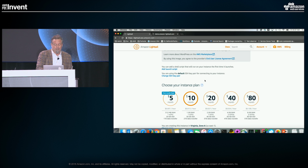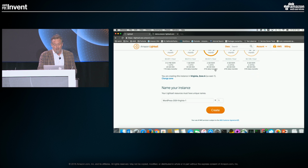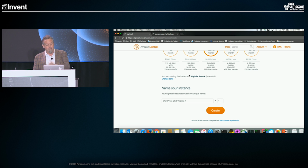Picking your instance type, let's just say our blog might be popular, so I'm going to go for a slightly larger instance type and maybe a medium one here. A little bit extra hard disk, a little bit extra RAM. By default, your instance is going to be put into one of the zones in Virginia. You can change that when you create it, or you can just leave it alone.